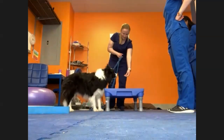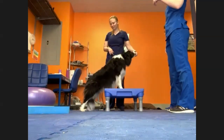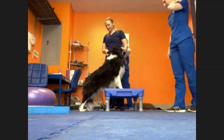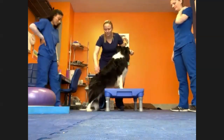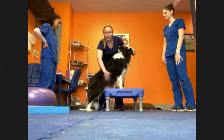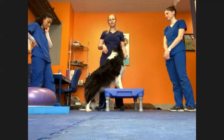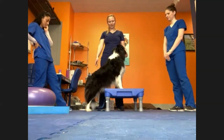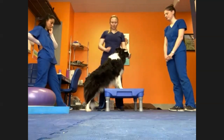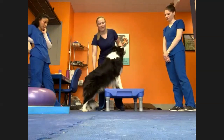Oh, you got a feet. Good. So you're just having them step with their front legs up. And this exercise is good for a variety of reasons. So it stretches all the musculature in here. It also shifts the weight to their back legs because dogs tend to carry most of their weight in their front legs, so it can weaken their hind legs. So in this position, you can see the weight is all shifted to the back.